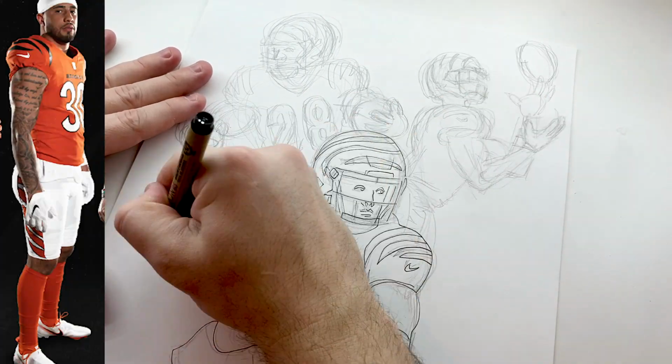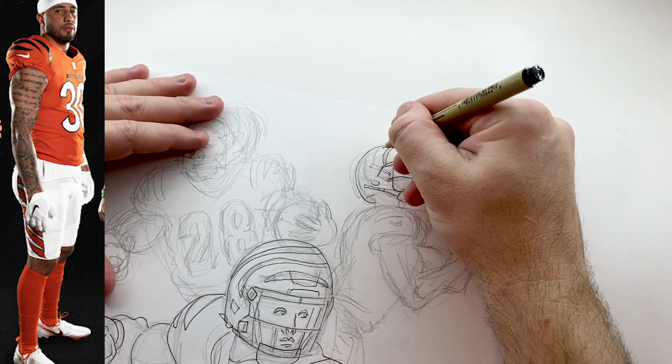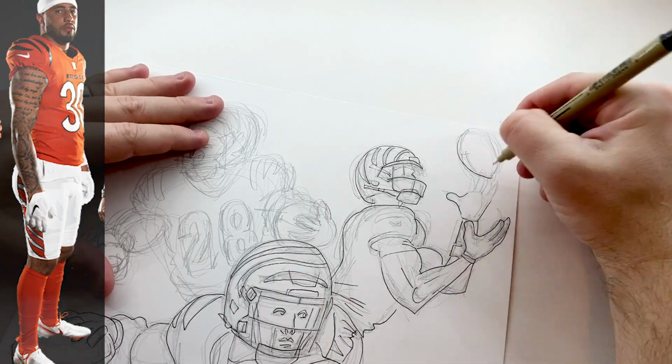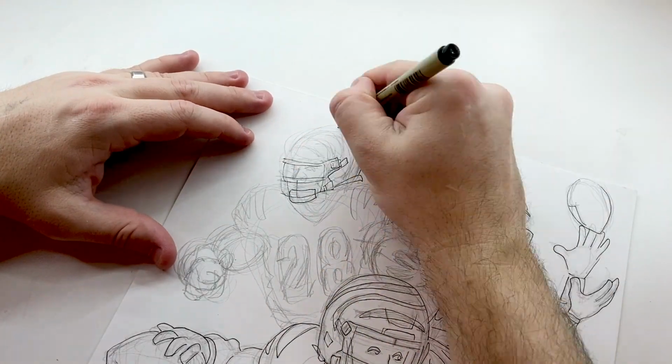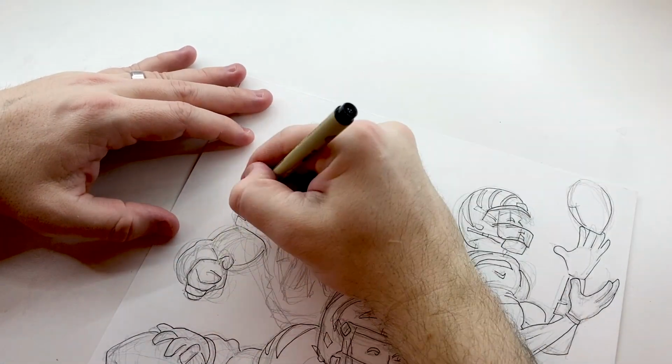I think the orange with the white pants would look good, but for some reason they made the stripes on the pants orange and white. I think that looks really bad. So if they could fix that, I think that'd look a lot better. But yeah, overall I think the jerseys look pretty good.